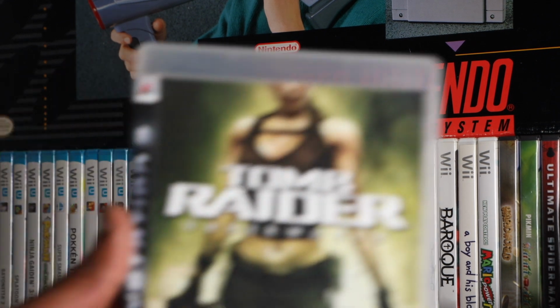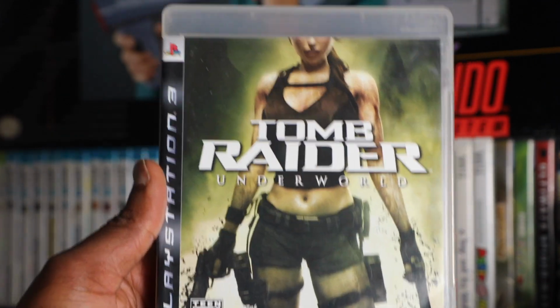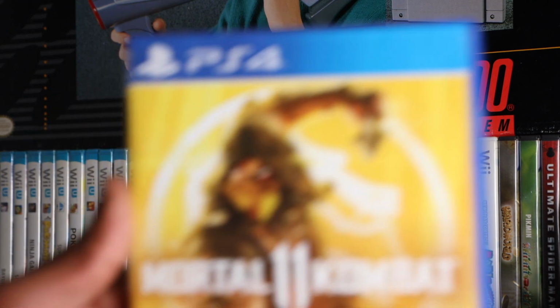Then they had Tomb Raider Underworld. This was $2, so I went ahead and snagged that up. $2 for a Tomb Raider game on the PS3. I like those adventure games, kind of like open world games, so that's going to be a fun one. This one I snagged up for $2. I thought that was pretty cool.